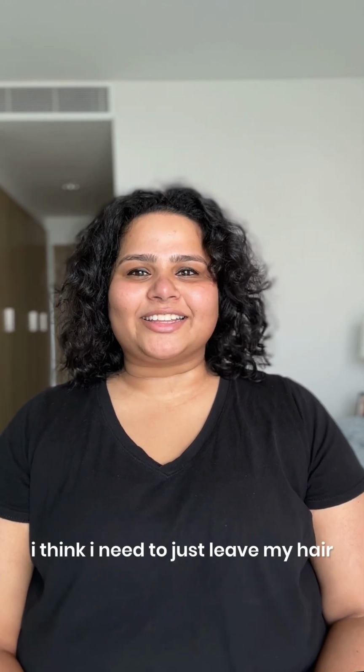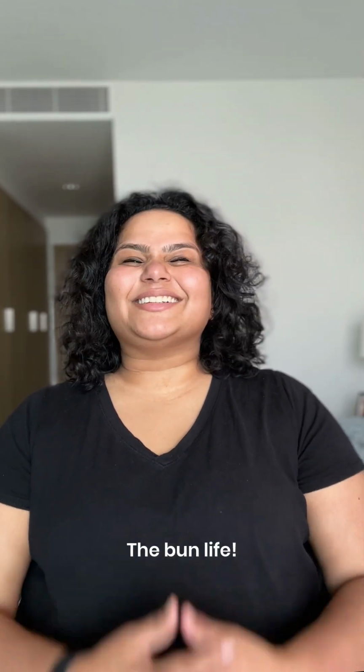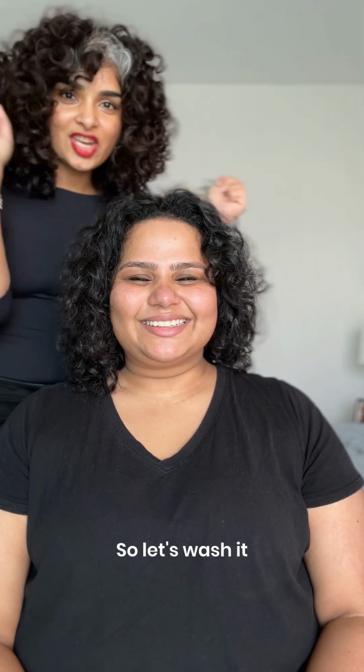I think I need to just leave my hair like this, because I usually just tie it in a bun. And then the bun life. That's me. It's so pretty. Even without products, it's pretty. So let's wash it.